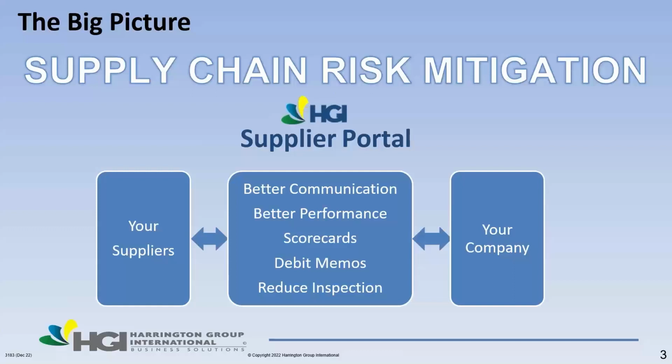But probably the most important, since we've got quite a few purchasing people on the call today, is a specific, measurable, and immediate ROI, with the ability to issue debit memos and reduce the labor and inspection with dock-to-stock logic. And we'll go through that a little bit too.